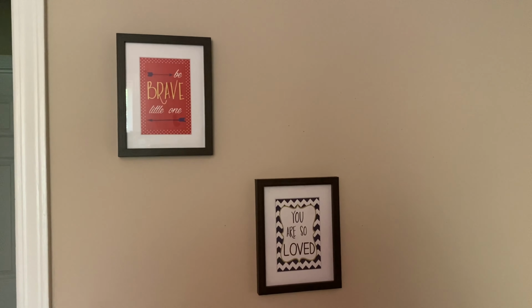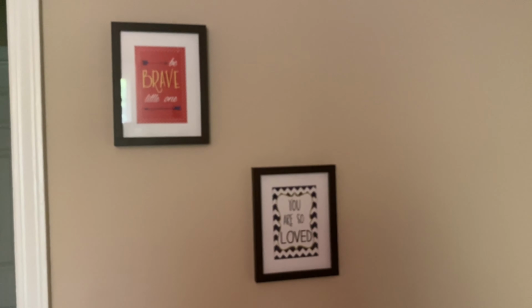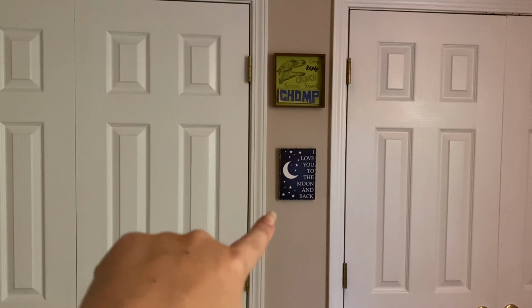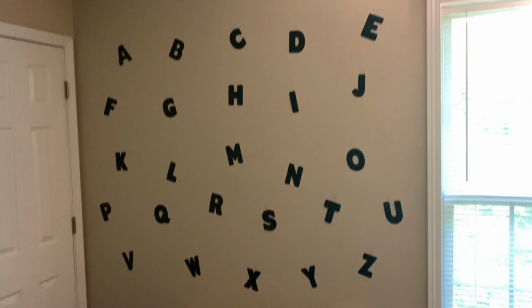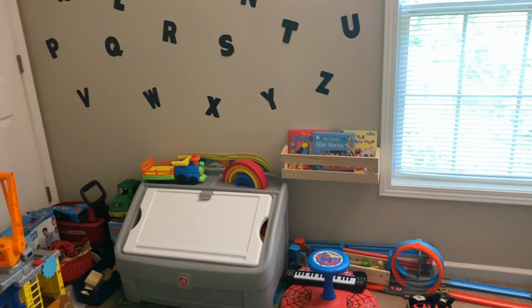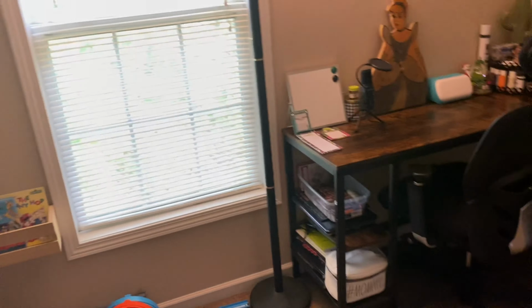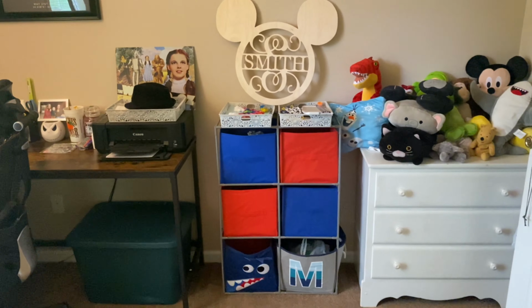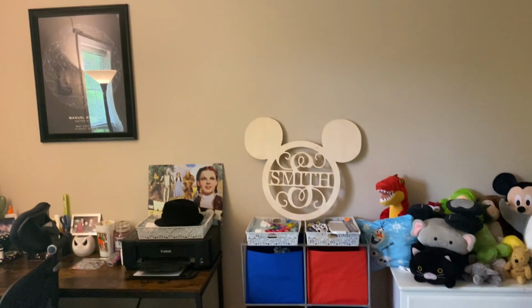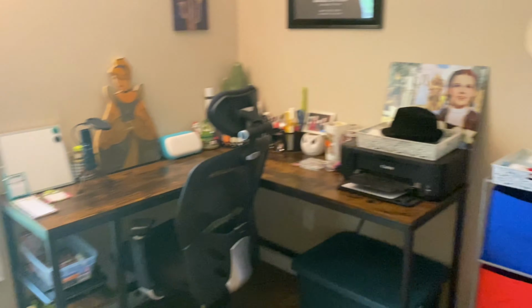And I have some pictures up here. These actually were given to me when Manny was born. They're super cute. And then I have a couple of just random pictures. This was given to me by my friend Tina. And this I think I picked up at a yard sale or something. I don't really remember. But yeah, there it is in all its glory. I really love this space and I can get a lot of work done over here and Manny can play over here and I don't have to worry about him getting into stuff downstairs or tearing anything up.